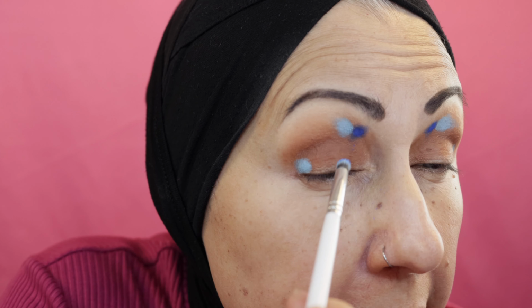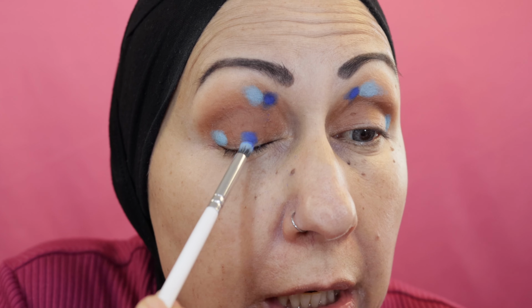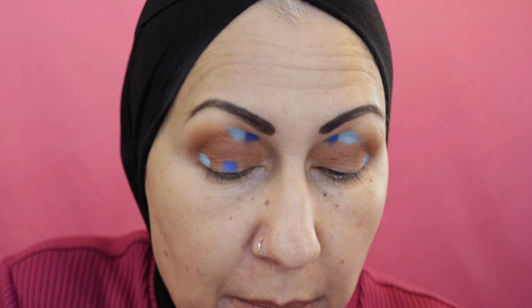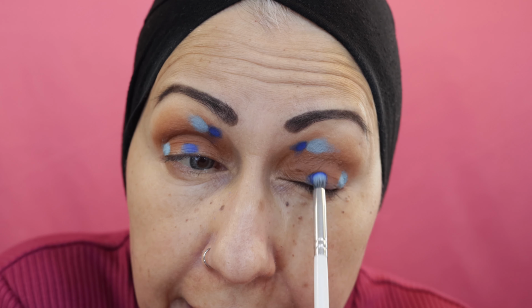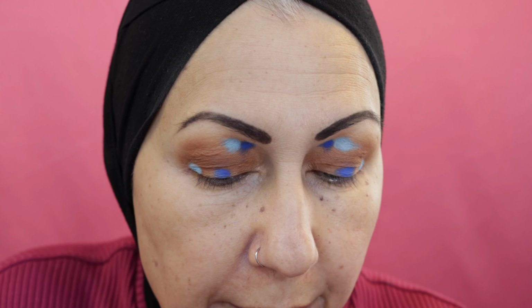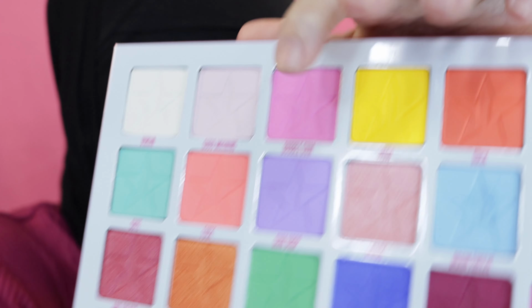I'm going to go back into the Soaked one because I didn't put enough dots here. I'm using the same brush, going back and forth and wiping off as I go because I'm going to blend them anyway. I don't want the dark colors to take over when I blend it together, but my idea is, we'll see. We'll see. Okay, next I'm going to go into this Gumdrop, which is like the lilac color. Okay, let's see.